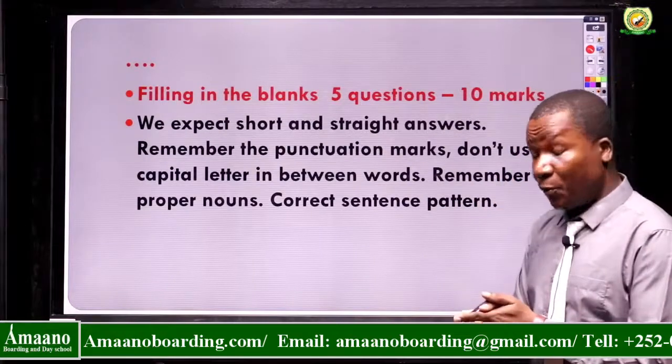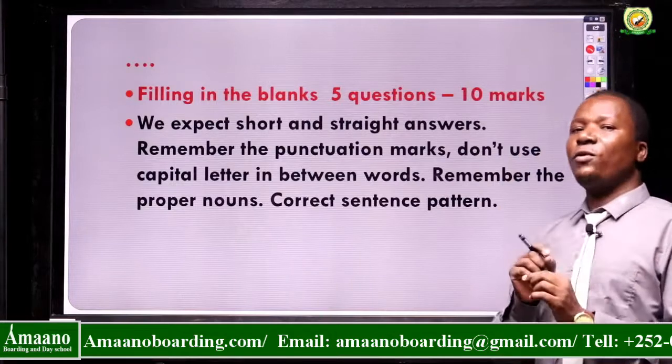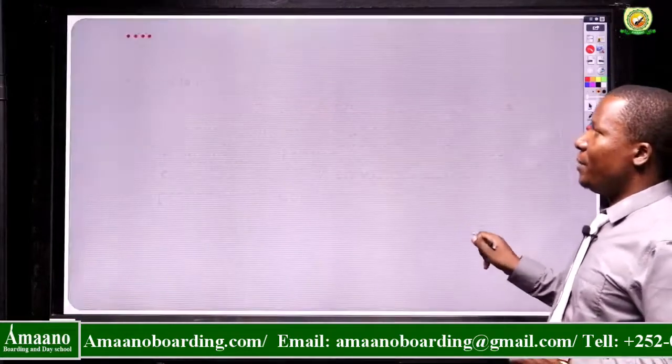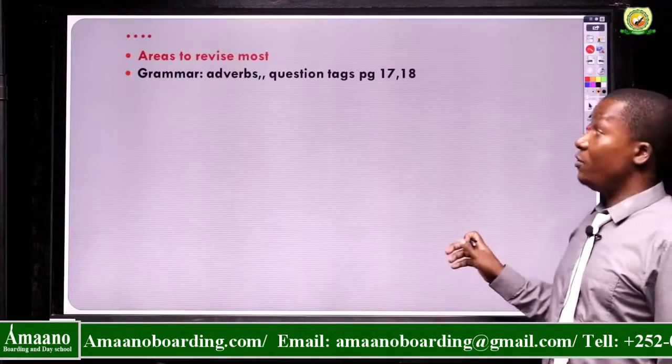So remember to follow the punctuation rules, where capital letters are supposed to be used, where small letters are supposed to be used. So you have to know, because if you mess with one, then you get that question wrong. So what I'm saying here, these are some of the areas that I want you to note that you are supposed to revise.